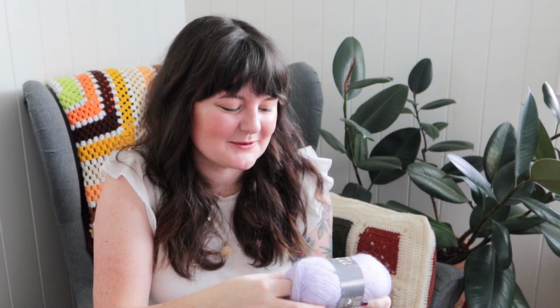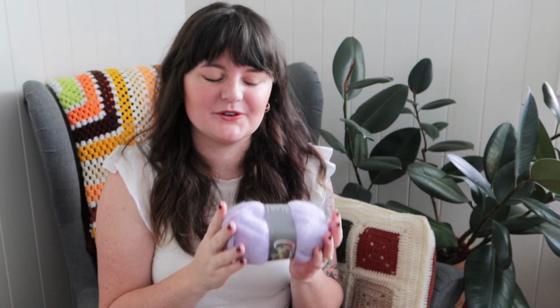I have a whole sweater's quantity of this Clequeton Caprice 8-ply. I'm pretty sure this is from the 80s, but honestly, I haven't done that much research into it, so you can feel free to correct me. I got this at the op shop, and now that I'm thinking about it, I don't know what possessed me to pick up this color.